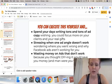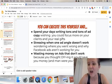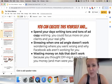Option two, you can do it yourself. You can go and say, you know what, Amanda, this does sound like work, but I'm willing to do it. I'm going to put in that effort. I'm going to do it myself. I want to know how to do these angles. I want to be creative. I want to create these copy angles and manage my ads.